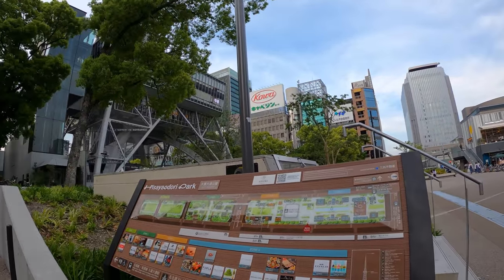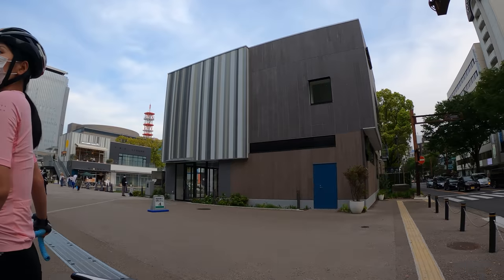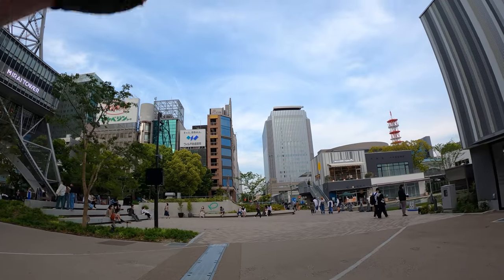But yeah, this is the map for the new Central Park. All this used to not be here. There literally used to be nothing here, just the tower and a lot of emptiness. But now it's turned into this really popular gathering spot.